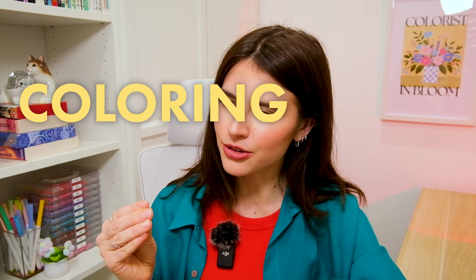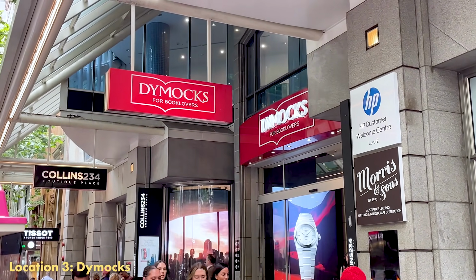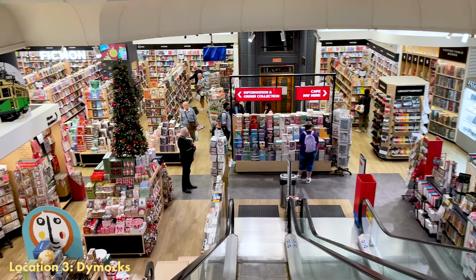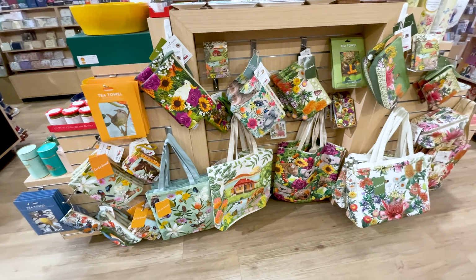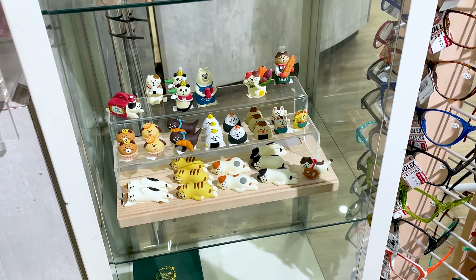It might be coming. And then stop number 3 is where we hit the coloring book jackpot. This is Dymocks, one of the major bookstore chains here in Australia. And even though it's a big chain, the closest one to where I live is over an hour away, so I rarely get to visit one in person. But holy moly, I have never seen so many coloring books in one store before.